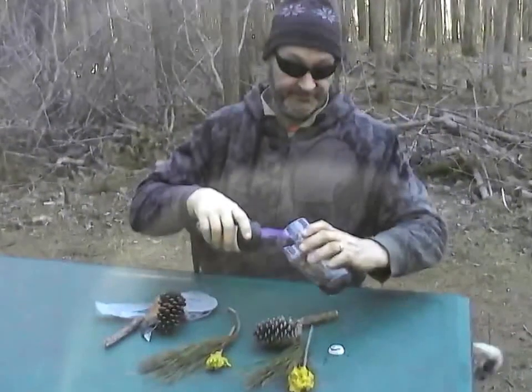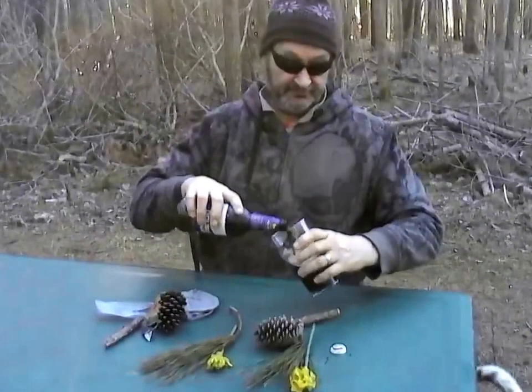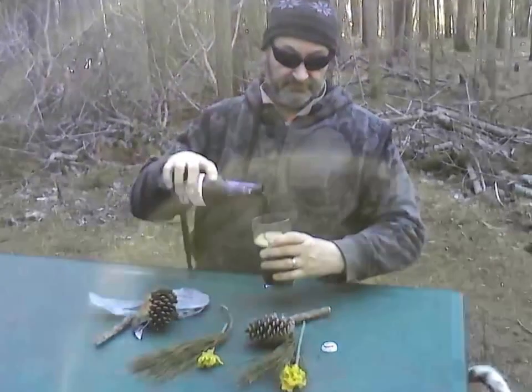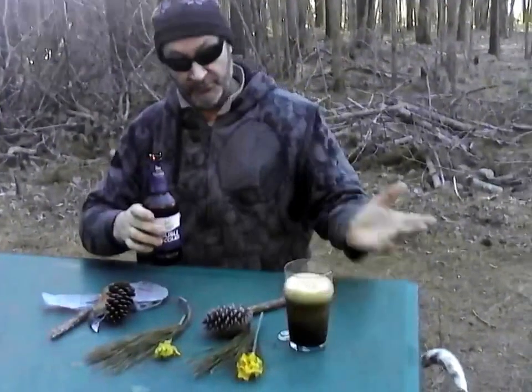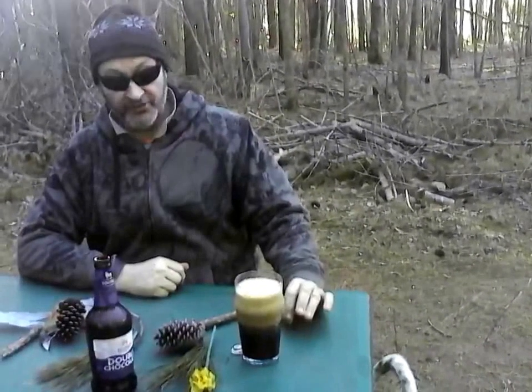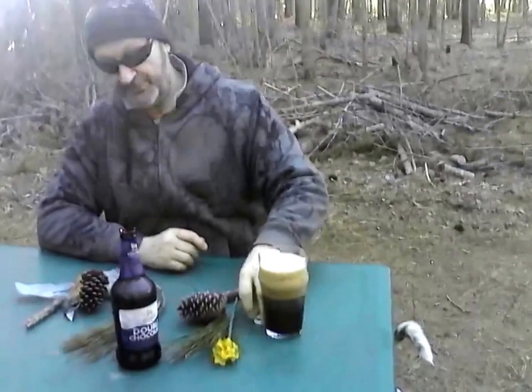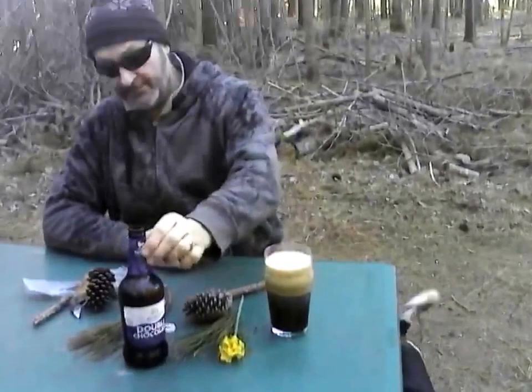Here we have our pour. Now I can elevate it more, obviously get a lot more head, or not elevate it. Where you turn it and how high you pour is going to create more head. Now this beer typically gets a good head automatically.